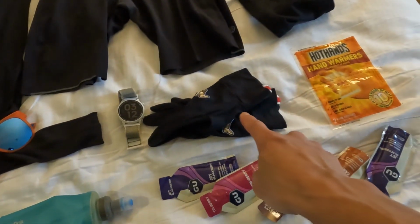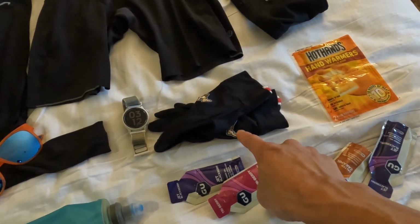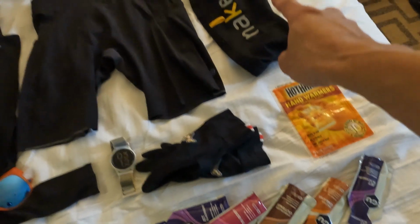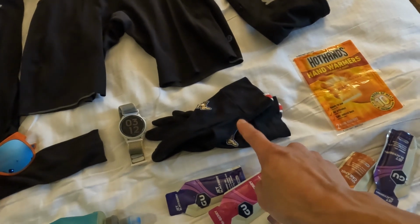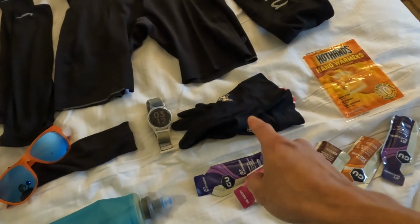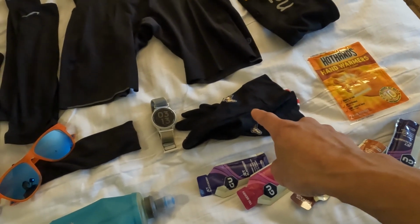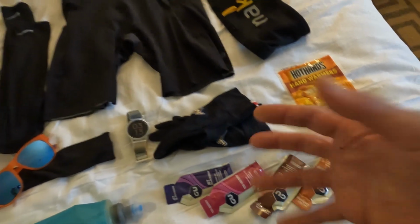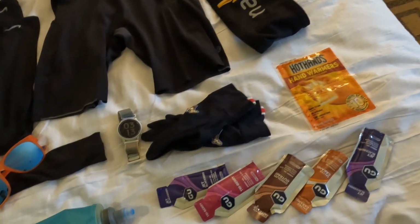On my hands, I'm going to wear the Tracksmith, I think it's more like a liner glove, so it's really, really thin. I like these gloves because they're super thin, and when I tuck them away in my naked belt, if I don't need them, it virtually takes up zero space. It's likely I will finish this race with these gloves on. I'm getting up there in age, and it's kind of hard to keep the core warm. So keeping the extremities warm really helps with keeping the core warm and spending less energy shivering or shaking.